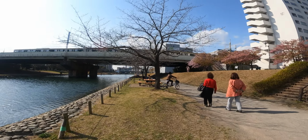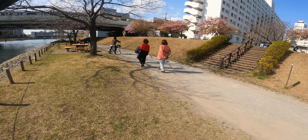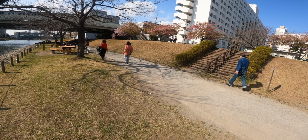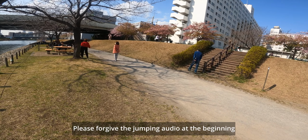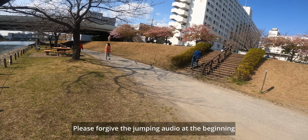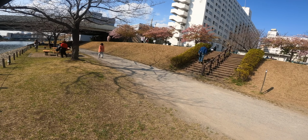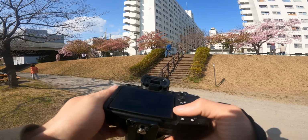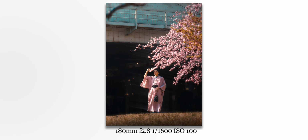Okay, so right off the bat, there's this guy out there looking perfect. Can't make this up. Yeah. That's really cool. Really cool shots of this guy.